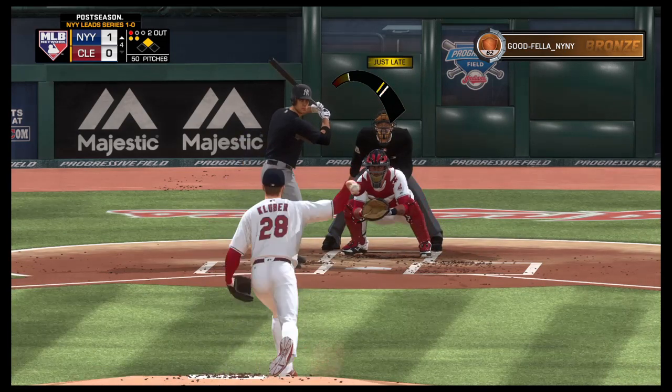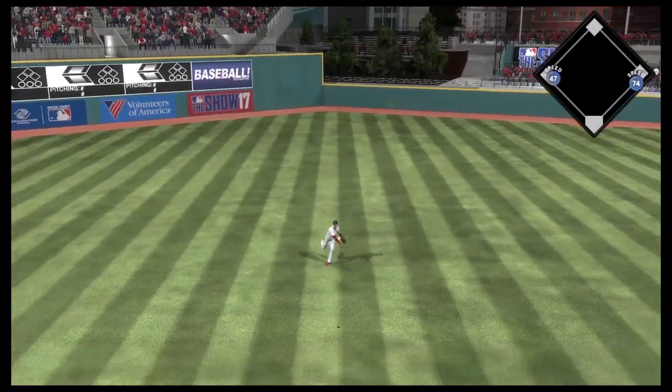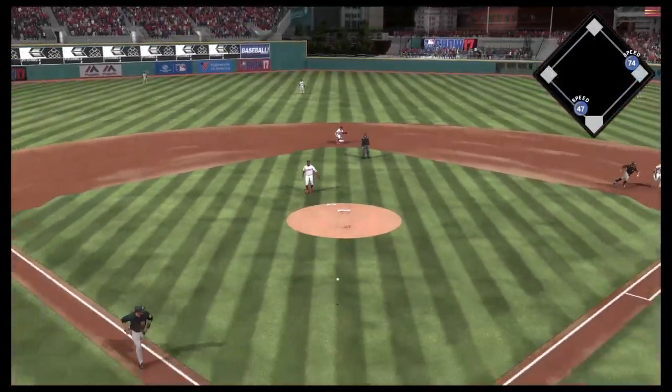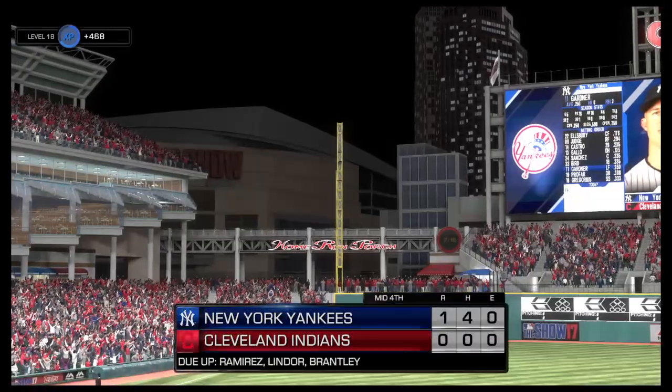A ball and 2 strikes. Here it is. And that'll get through into center field for a base hit. Sanchez is on his way home. Play at the plate, and he's out. A great throw.